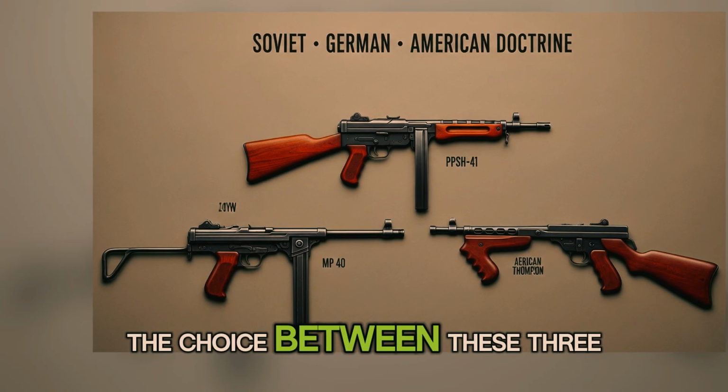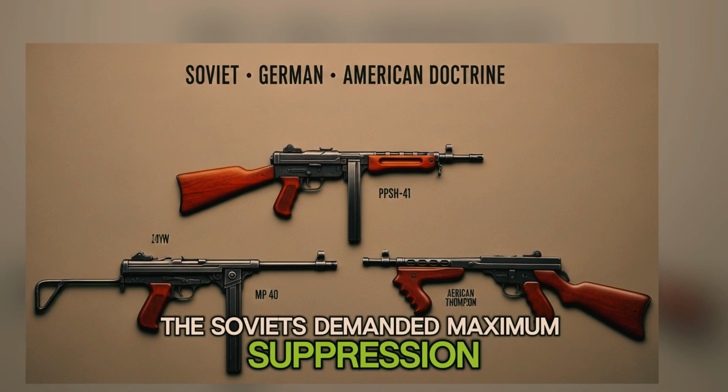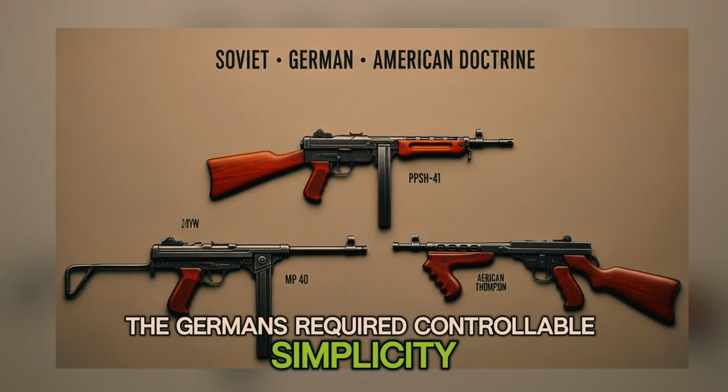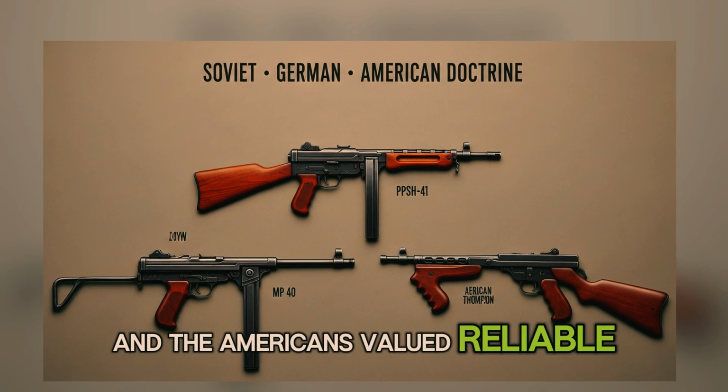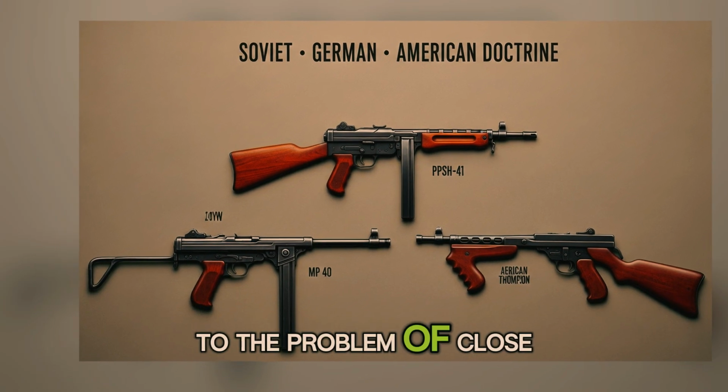Ultimately, the choice between these three was dictated by doctrine. The Soviets demanded maximum suppression, the Germans required controllable simplicity, and the Americans valued reliable stopping power, resulting in three vastly different solutions to the problem of close combat.